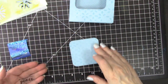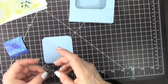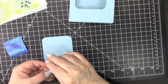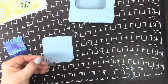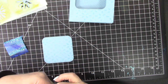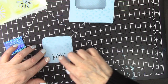And all you need to do is cut out the sentiment that you want, and then there is a piece of acetate on the back that you want to pull off. I felt it starting. Okay, but you don't want to touch that black writing, because that is adhesive. Okay, so you don't want to touch that. And I decided I want this wishing you peace towards the bottom of this.